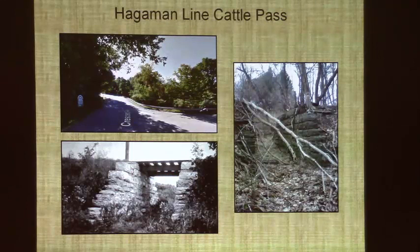When they built the trolley line, they went through some private property back there, which would have kept the cattle from being able to get to the grazing area. So they had to build a little pass for the cattle to get through to the grazing area, for the farmer's property. So that's a cattle pass.